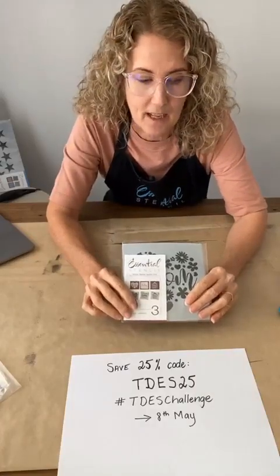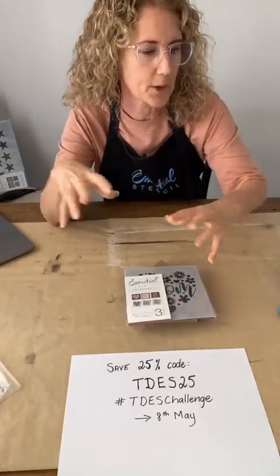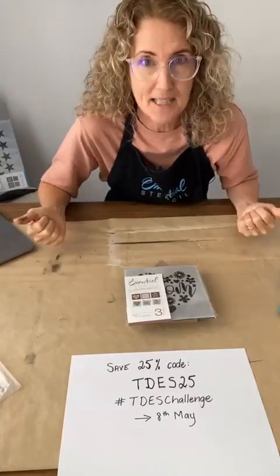I've got a craft show this weekend. Well, it's a market that's in our local neighborhood, and I haven't done markets for a long time, so I'm busy creating signs.